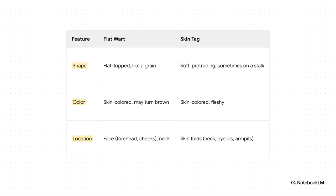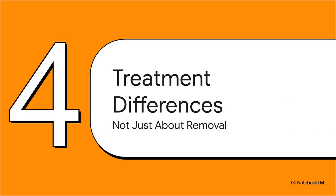Then there's location. Flat warts often show up on the face, think forehead, cheeks, and the neck. Skin tags, though, love areas where there's friction. So think skin folds, like the neck, eyelids, armpits, and the groin area. So at this point, you might be thinking, okay, that's interesting, but really, I just want it gone. And I get that. But getting the diagnosis right is absolutely crucial, because the reason why you treat them and how you treat them is worlds apart.